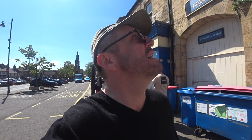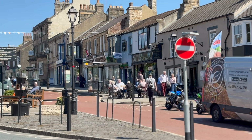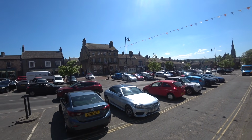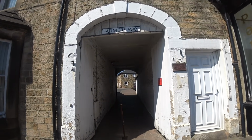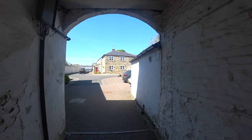So this street is just beautiful, it's thriving, it's busy, lots of people, no vacant shops. It's in contrast to a lot of the towns in County Durham and Cleveland and Teesside, where the decline of heavy industry, mining and shipbuilding meant that these towns went into decline. But it hasn't affected Barnard Castle one little bit. There's a little archway here, Farmer's Way, and it just looks beautiful through there. Imagine living in that house.